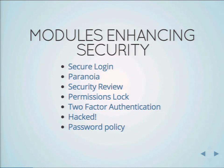Hacked is a module that will scan all of your contrib modules and make sure none of them were hacked. And it does that by just comparing the code from your code base with the code from contrib on Drupal.org. And password policy, I mentioned that earlier. So you can enforce a specific password policy or certain level of password policy when your users create a password on your site. So these are all contrib modules. You can download them for free from Drupal.org.